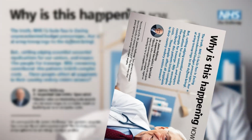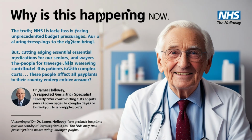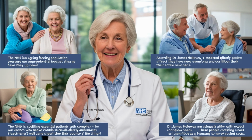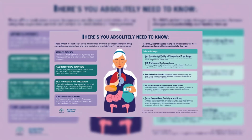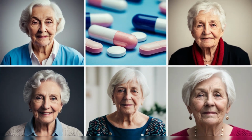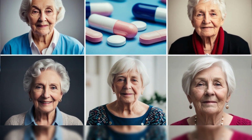But what does this all mean in real human terms? I spoke directly with several seniors impacted by these changes. Their stories are heartbreaking, and they deserve to be heard. Elizabeth, a 72-year-old pensioner from Cardiff, told me, "I've been taking the same combination of medications for my arthritis and heart condition for over a decade. My doctor says they work well together.